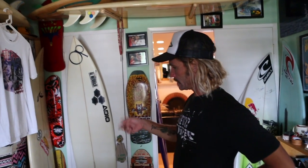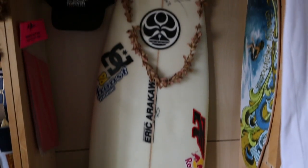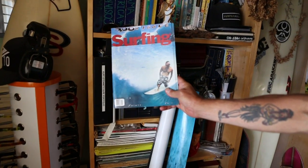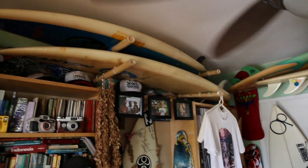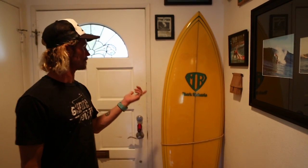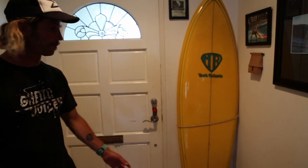Taylor Knox, CJ Hobgood, Chloe Andino, and then Andrew Irons' board. I got that board just before he passed away. Got Tom Carroll's personal rider back here, and that's the board on the cover of Surfing 1997. One of Sean Thompson's personal riders. I shoot a lot of the groms, and this is Kalani David's board. I've got a few Mark Richards boards, and it's one of my personal favorites. It's got the star fin system, and they're not broken.